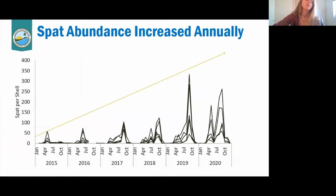Now onto the good stuff. So this graph here illustrates our monitoring from the beginning of the project in 2015 to the end in 2020. Now we see our spat per shell averages per region. Each black line is a different region. This tall one here is Talamata, and then our lower ones are not very distinguishable in this graph, but the main takeaway from it is this annual increase.